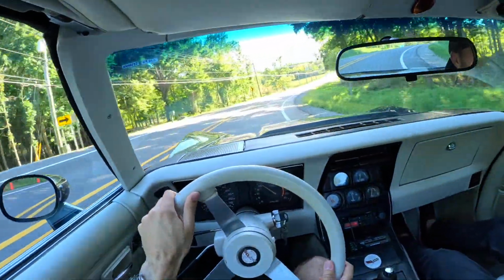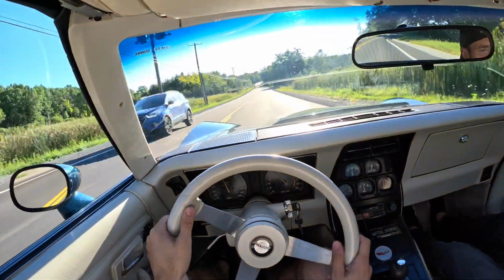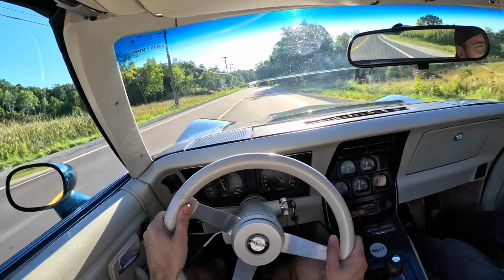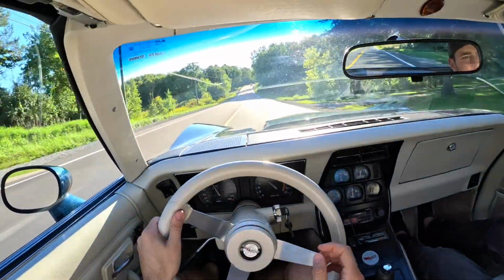But it's got good turn in. It grips the corners well. It's predictable. You can get some good hustle on. It turns a lot of revs for its speed. We're turning like 2,500 RPMs at 60.